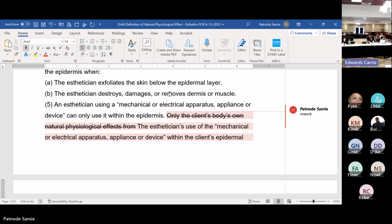I don't know that we're ever in atrophy. That's in dermabrasion. But you could remove the germs. Right. Absolutely, maybe you affects the muscle, like removes dermis or affects the muscle. What if we just struck the term removes? Because I don't think there's ever gonna be a time where an esthetician is gonna remove dermis or muscle by way of a physiological effect.